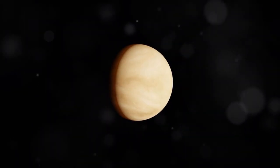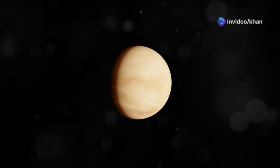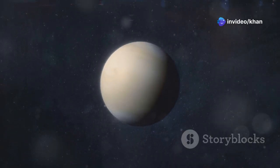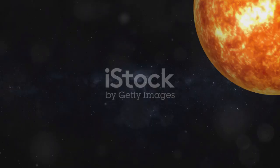These clouds reflect sunlight, giving Venus its high albedo and making it the brightest object in our night sky after the moon. Pressure at the surface is 90 times that of Earth's, equivalent to being 3,000 feet beneath the ocean's surface.